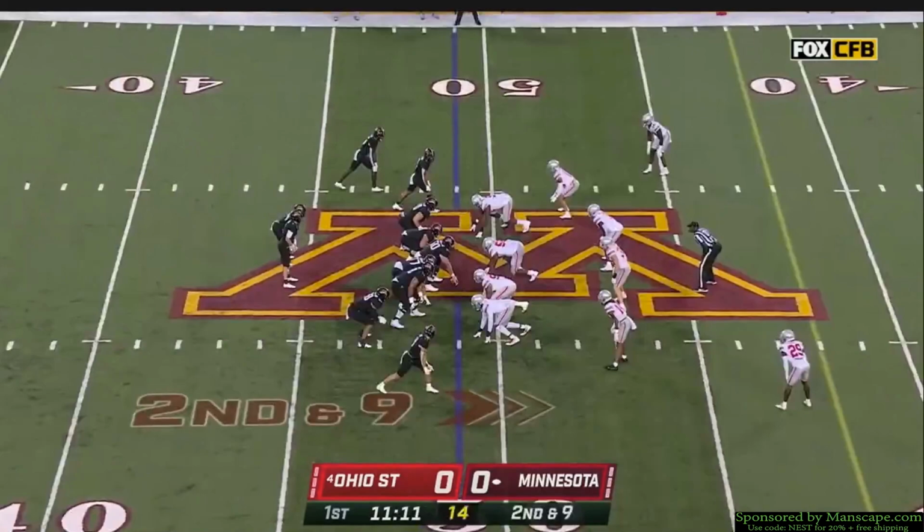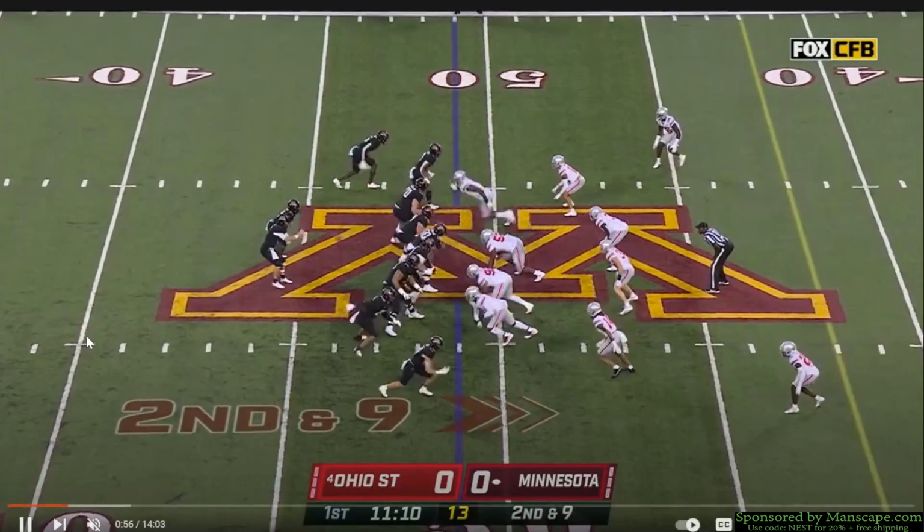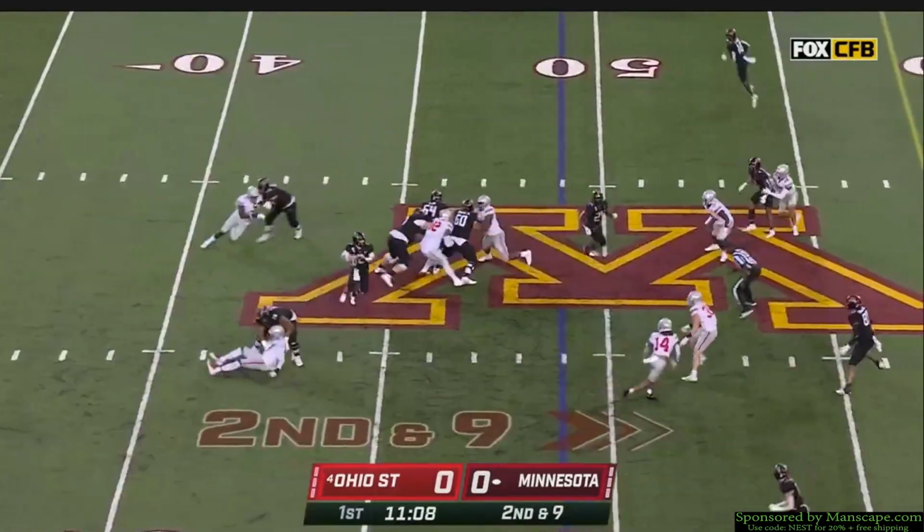Here we get to see again something that shows up with Daniel over and over in tape in pass protection. Despite as big as he is, despite as lumbering as he may be, and I don't think he's lumbering per se, that he's unathletic, just that he's so big you're going to be naturally lumbering at 6'9", is just how effortless he looks in pass protection.